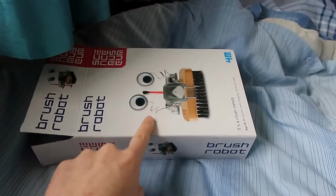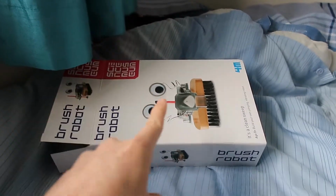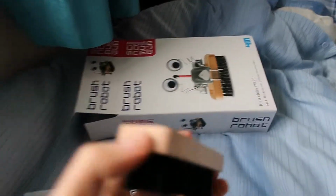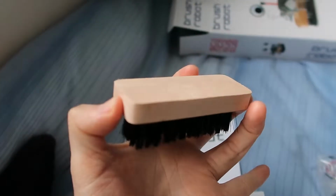I've actually got a name for the cute little thing as well. I'm thinking of calling it either, you can help me decide, guys, either Bristles or Bristle, because I think it's adorable and cute. And oh, it's so cool. I mean, look at the little brush. This is going to be part of my little robot friend. Oh, it's going to be great.